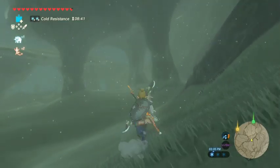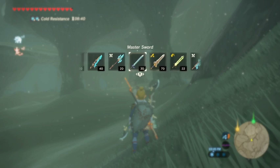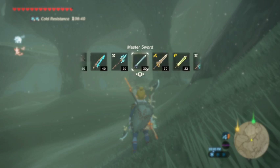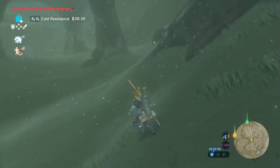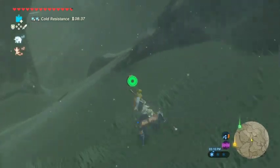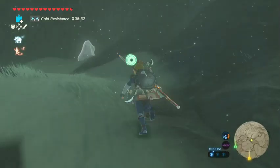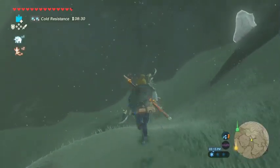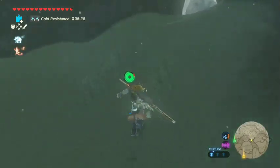Do I have the Master Sword? Yes! I got it, finally. Where is it? Right there. Woohoo! I've only used it once. I hit one guardian with it because they were warning me about it getting tired or something, so I got scared and I've been very careful not to use it.